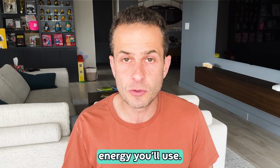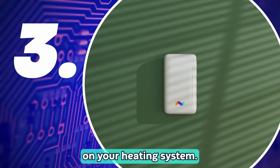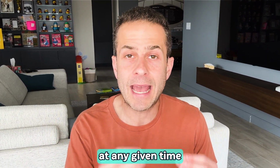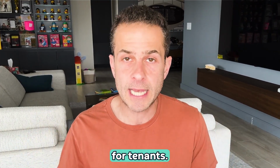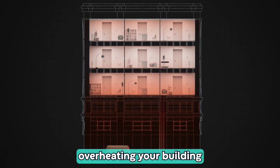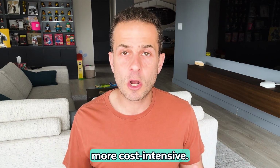The next critical element is to ensure that you have smart controls on your heating system. Smart controls use indoor sensors to make sure your heating system can run the absolute minimum amount at any given time of the day to get your building perfectly comfortable for tenants. If you're using an old school timer-based control, you are almost certainly overheating your building and wasting a ton of energy. The next couple of measures are definitely more cost intensive.